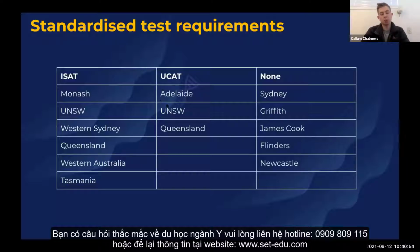Most students, I think, will sit both just to keep their options open, because obviously Adelaide has that really low academic requirement. So for students who don't have the strongest grades, they'll sit UCAT so that they can get into Adelaide. And then they can use that score to apply to UNSW and Queensland, as well as sitting ISAT in case they get a higher score, they can submit that or apply to one of these different universities.